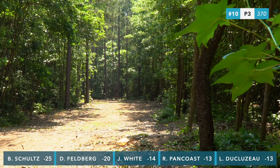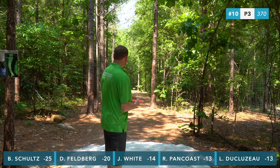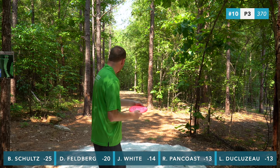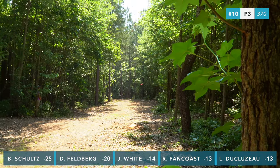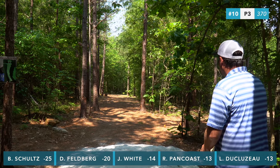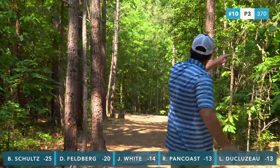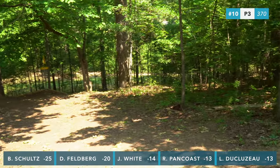Lionel throwing left hand and there's just not enough fairway there to shape it. You really have to throw a laser. Good shot by Jeff. See if he can flare down to the green. Nope. Comes up short right. Feldberg gonna try a backhand turnover. And that's perfect. Just perfect.